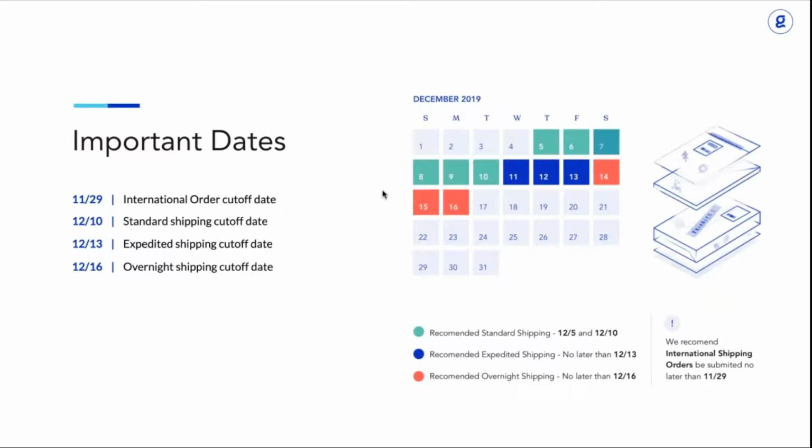We prefer to look at this in terms of a range, and this whole calendar is based off of the idea that something takes 4 business days to get produced. That's true for almost all of Gooten's products in terms of the expected production time.